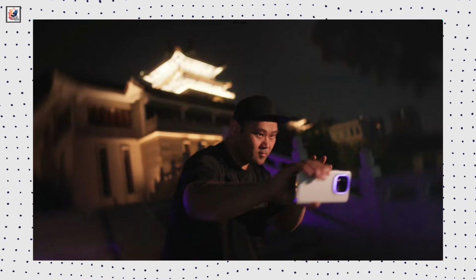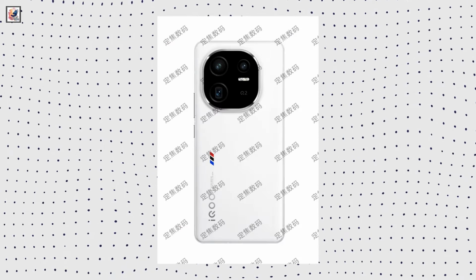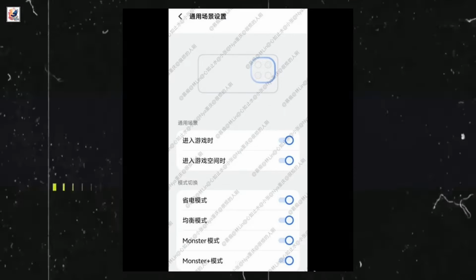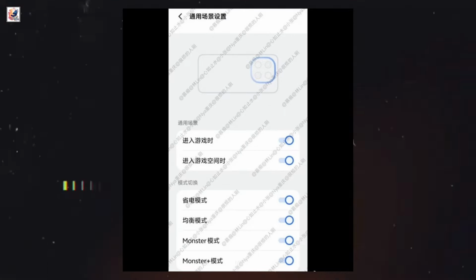And a few days back, we saw the first look at the back design of the iQOO 13, which features a design very similar to its predecessor. The three cameras are aligned, and it will be equipped with RGB lights around the camera deco, which light up when gaming, selecting battery saver, or performance mode.